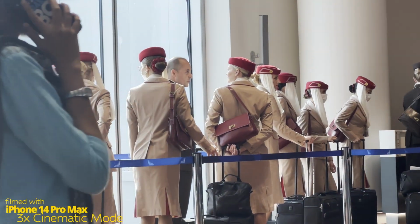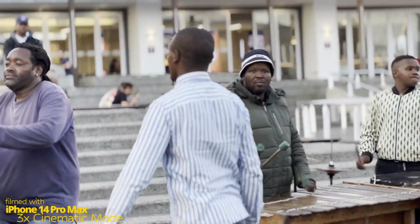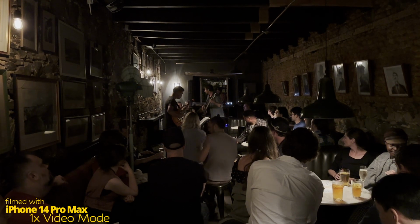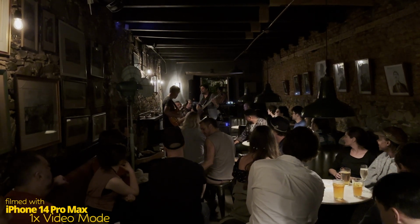In cinematic mode, both lenses are okay because I think there's some sort of software magic that softens them up, losing details though. I think the microphone is pretty good. You can hear here inside the pub how it renders the audio of the scene. But I will keep on using a lav mic because it's not really directional, so you can't really have a conversation like this. You need to bring your own mic.